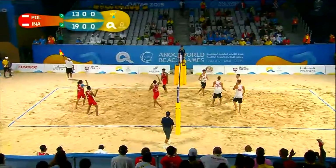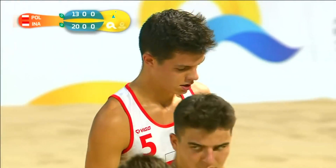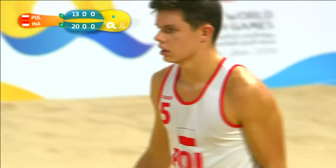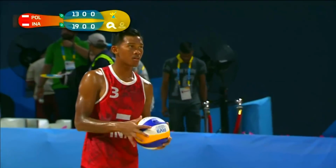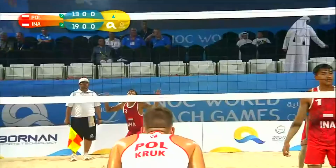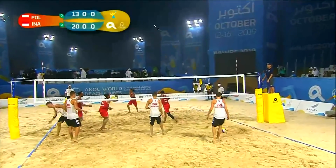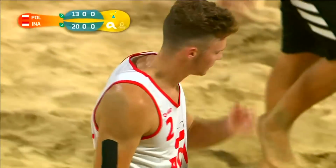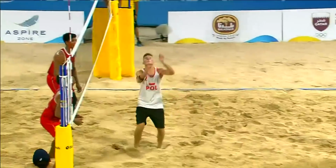Oh, it's just been missed. Florchik goes to open the wrist to put it down the line. And it's not bad play, that, from Poland. Again, long distances. It's 13-19. Oh no. 13-20. That's the end of the first set. As quick as you like.